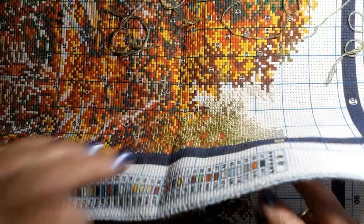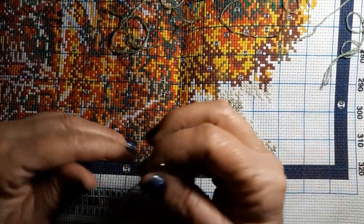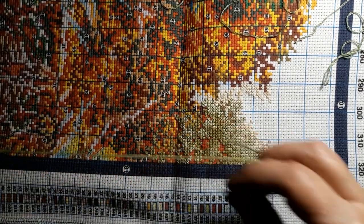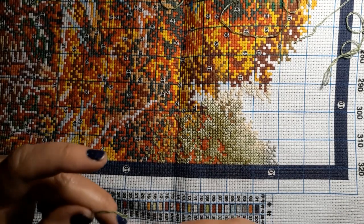I had to finish off this thread here. And I got out a new color. We'll just lay it aside because it's fairly long enough to do some more.